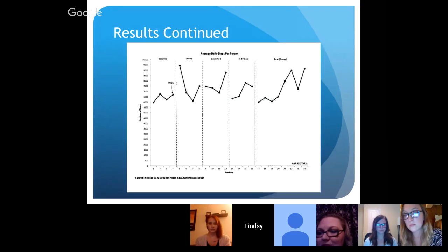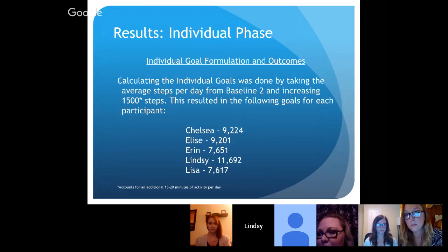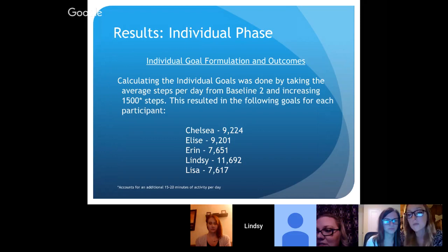The cumulative step goal for intervention 1, which was again the group criteria, the group phase, was 163,352 total steps, which translates to 8,168 steps per person per day. And that was determined using the same formula as in the original study.